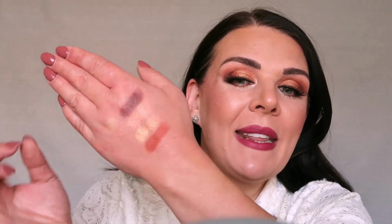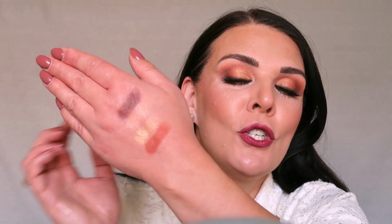It's a little bit hot in my room, but we have a beautiful brown color, and it looks almost matte, with a little bit of sheen but not much. Then we have a lighter color, which I really like. It's a peachy soft color. Then we have a gold shimmer, I would say metallic, and another matte color, it's more orange.